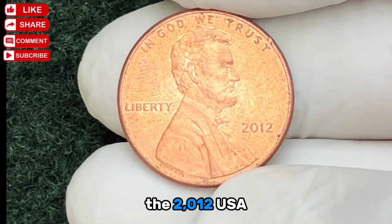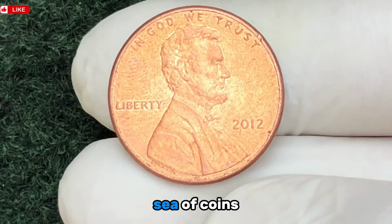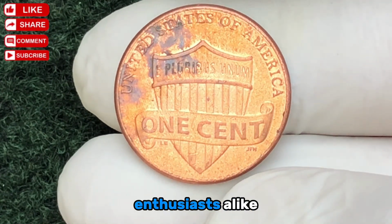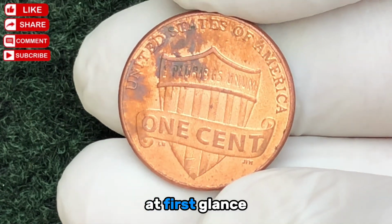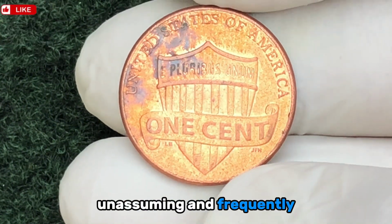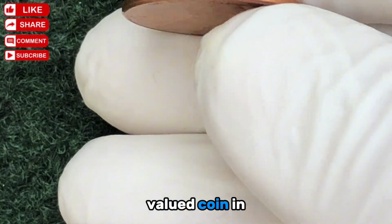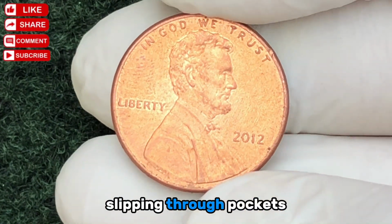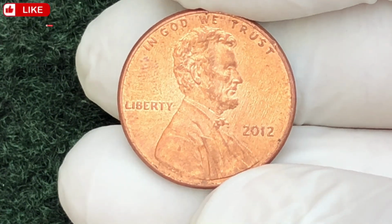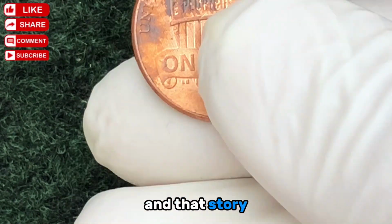The 2012 USA 1 cent penny without a mint mark, an unexpected treasure among the vast sea of coins, has captured the imagination of collectors, numismatists, and coin enthusiasts alike. At first glance, it may seem like just another penny, small, unassuming, and frequently overlooked. After all, a penny is often the least valued coin in everyday transactions, slipping through pockets, discarded in change jars, or swept away by the wind.